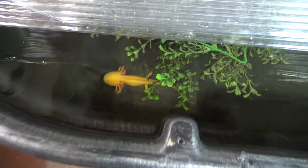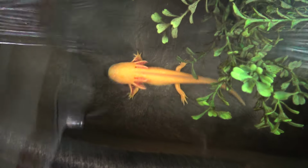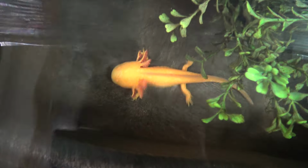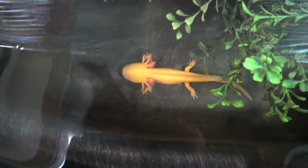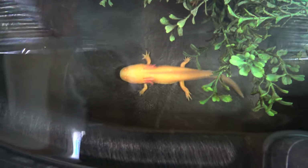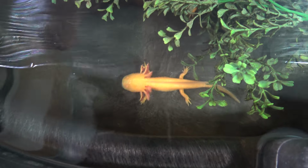Axolotls are doing really well. They're still not feeding on the pellet food, and they are looking a little thin this week. But I do feed frozen food several times a day. So they are finding that, but I really want to get these guys on pellet food.